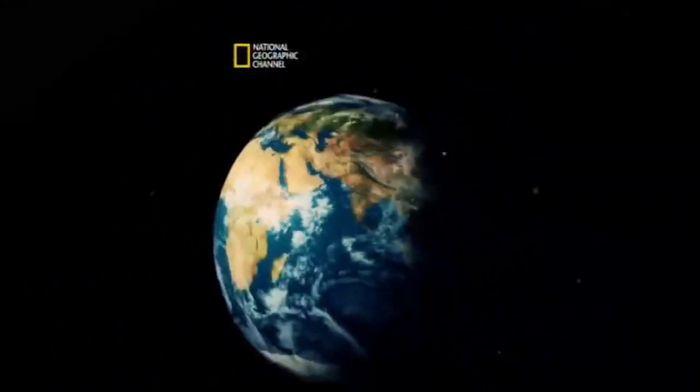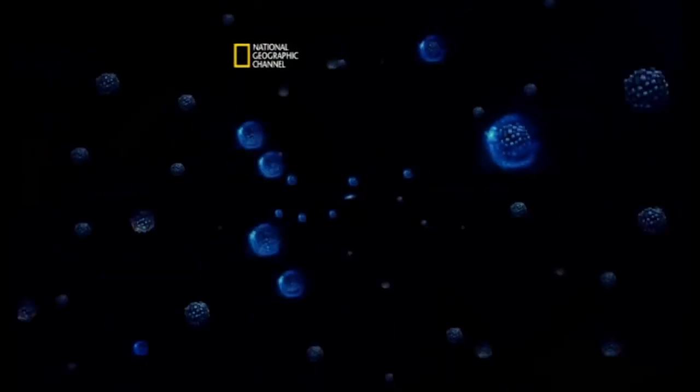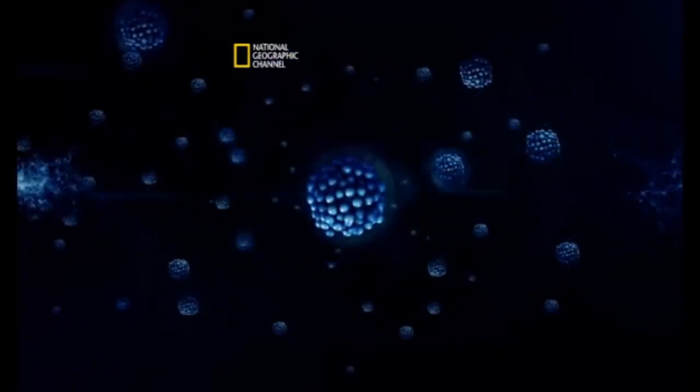The universe is made up of particles. Some particles release excess energy. This excess energy released in the form of electromagnetic waves is called radiation.